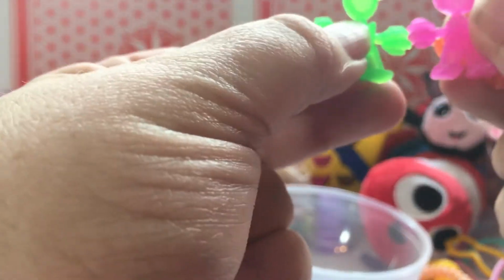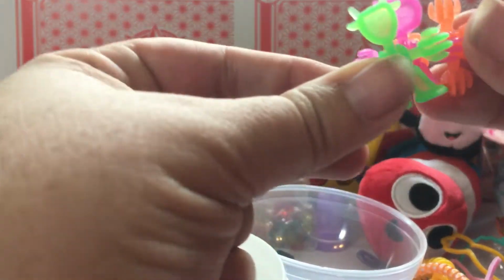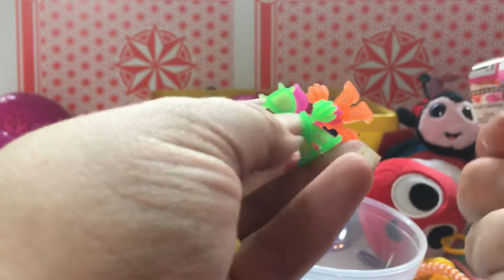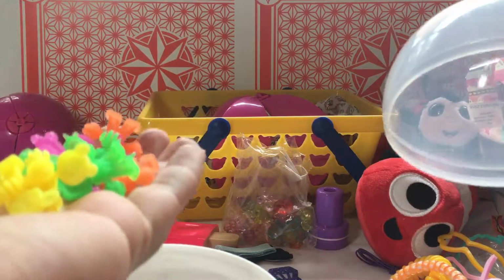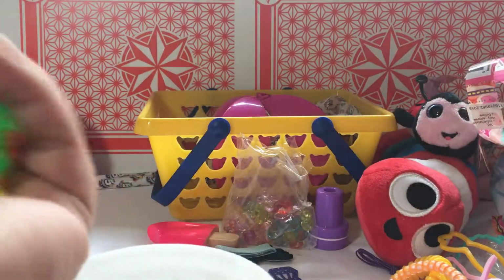It's like a moo cow, and you can see here the idea is you can interlock them and stack them and play with them. This was £1 for this capsule and this toy, and whoever produced that has made a profit on them.